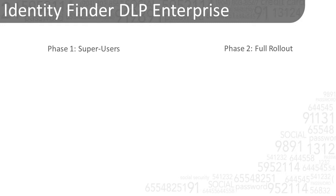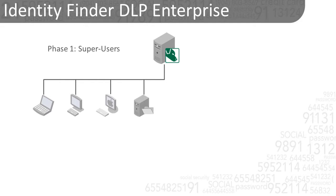In both phases, IRH centrally managed their deployment using the Identity Finder DLP Enterprise Console and received centralized reporting from all devices through their entire hospital network. In the first phase, they installed Identity Finder on each laptop, desktop, PC, Mac, or server belonging to superusers. The end users or the DLP Enterprise Console configured the endpoints, and the end users were empowered to run their own scans and clean their own systems.